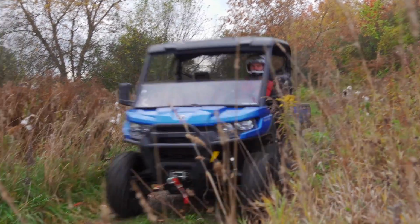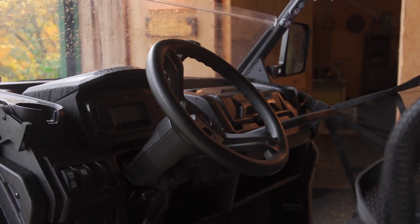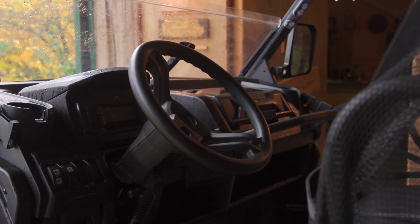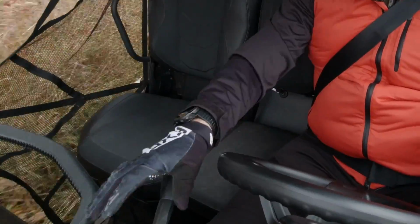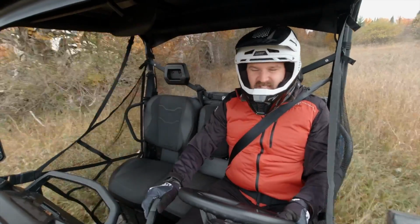Overall interior comfort is great in this vehicle. I have really nothing to complain about. The seat's comfortable, the steering wheel's adjustable, everything is in easy reach. The shifter being up here in the front is great, and it shifts really nice. The shifting is precise, it's smooth.